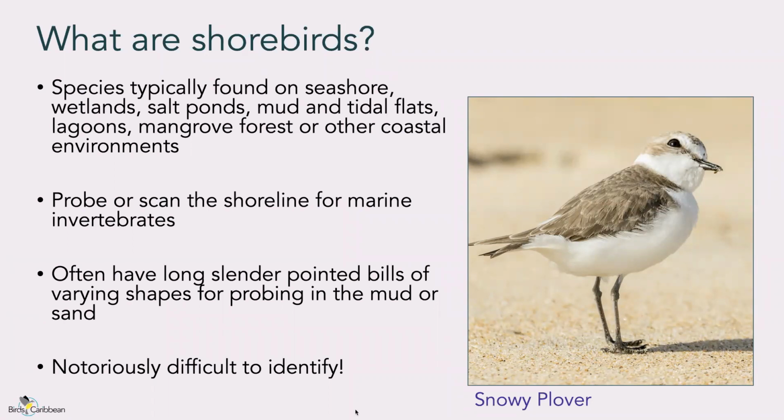Shorebirds are very difficult to identify, and often when you talk to the experts and you show a picture of a shorebird, they might very well identify it as two different species, depending on who you're talking to. It just gives you an idea of how difficult some of these birds can be to identify. And I think it's safe to say that there are definitely individuals that probably can't be identified. We always try to do our best, but there's certainly individuals that are almost impossible, if not impossible, to identify. So keep that in mind. They are a very difficult group.